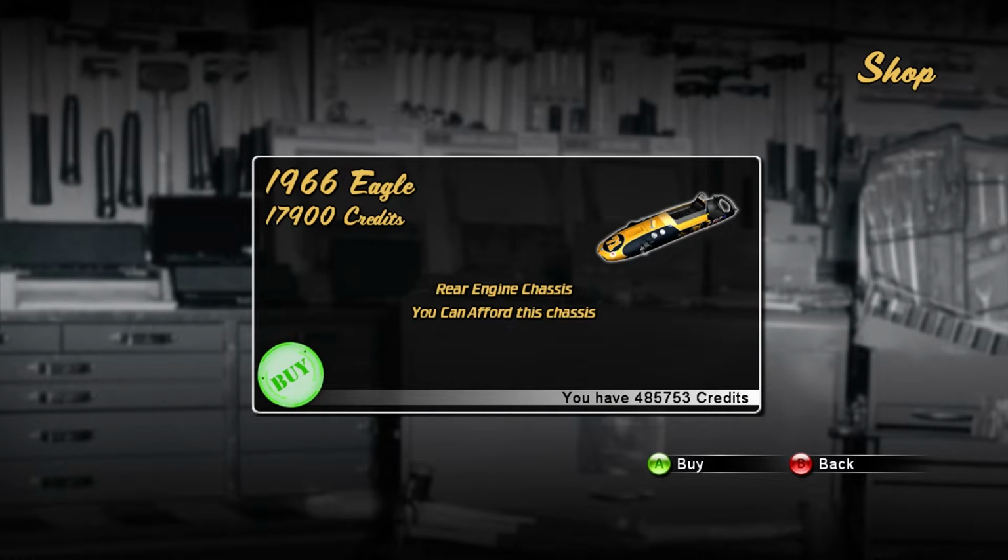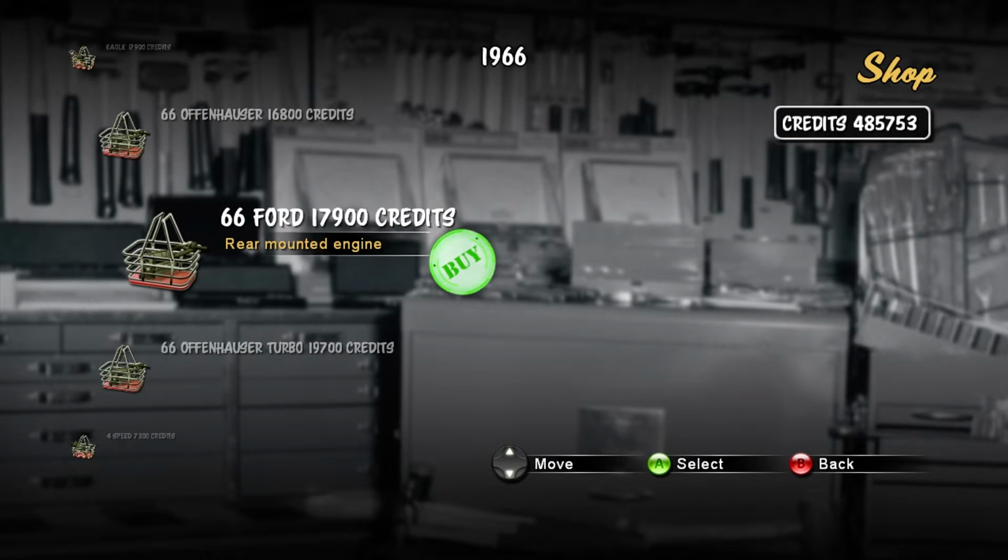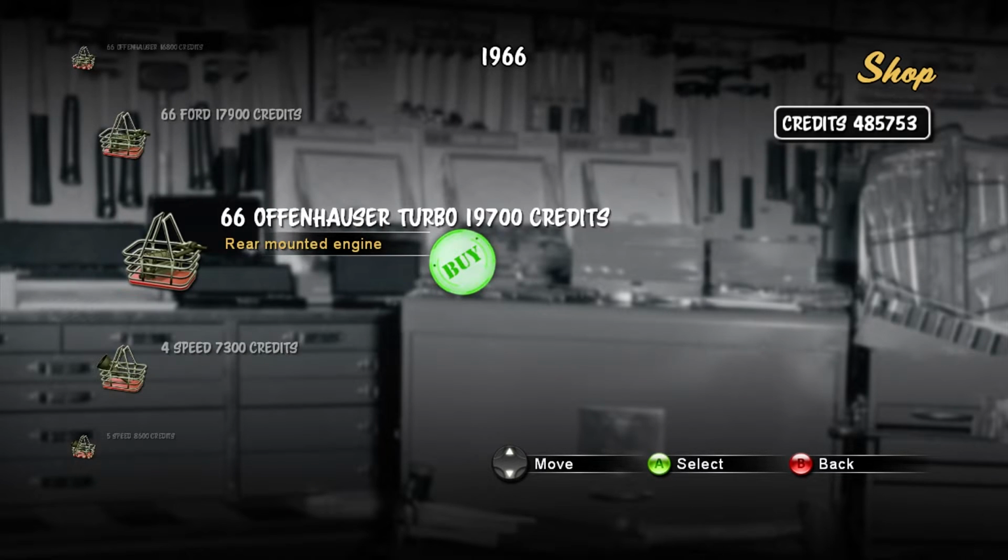Now, the Eagle is designed by Dan Gurney, and I'm very interested in this car. I'm not sure if I'm going to go with it yet for the Indy 500, but it's definitely between the Eagle and the Lola. And, of course, we also have the choice of an Offenhauser, a Ford, or an Offenhauser with a turbocharger on it.